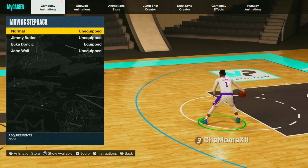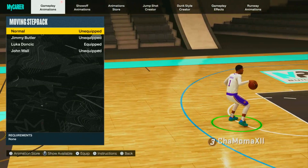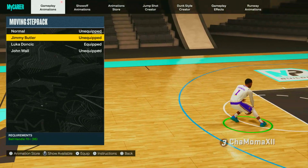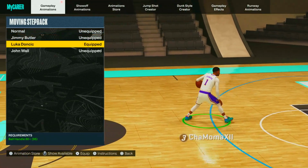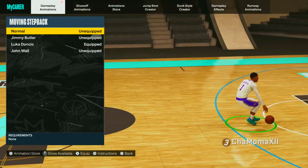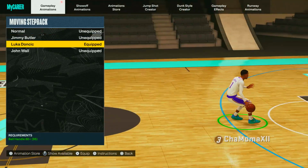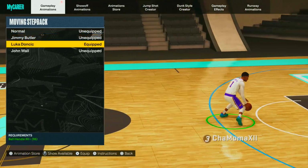But as for the move and step back, it's only two move and step backs that I will prefer. It's normal to do the Asta slide, or you're going to end up putting Luka Doncic on. Those are the only two I'm picking between. But if you're someone that wants to try something different, you could put Jimmy Butler on. Jimmy Butler is cool and all, but Luka or normal. If you're someone that wants to do the Asta slide, pick normal. If you want to do the step backs and do the spin back step backs, put Luka on.